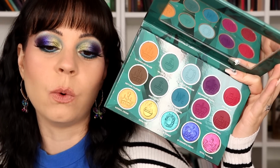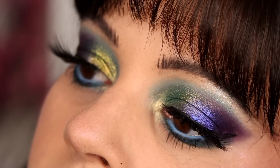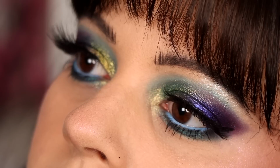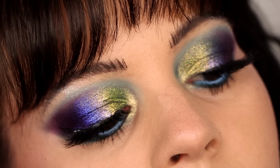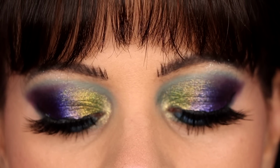I also need to see how they wear, but the shades that I used today are beautiful. This one is more of a satin, which isn't my favorite, but the other ones are very metallic and very beautiful and very shiny. So I'm just going to have to play around with this a little bit more, but so far I'm having a great time with this. I thought everything performed really well, and I like the look that I ended up doing. I didn't even say what I used today.